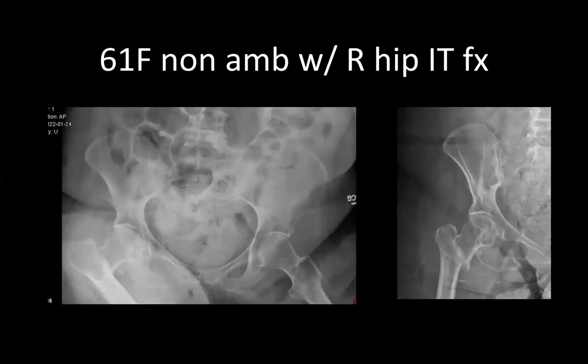Next patient's a 61-year-old female that presented with this right hip intertrochanteric fracture. Of note, it's kind of unclear when this happened, probably at least a week or so prior to presentation. She is non-ambulatory after a CVA approximately 2 years ago, has multiple comorbidities and is barely verbal at baseline. So the decision was made to treat this non-operatively. I also forgot to mention that she does have severe contractures at both the hip and knees bilaterally.